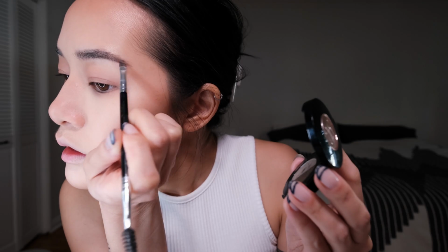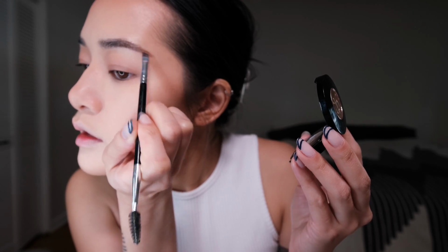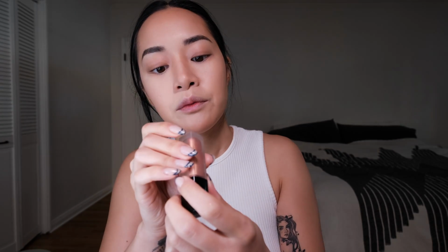Okay, I think my brows are dry now, so I'm gonna go back in and fill in some of the sparse areas. So I'm just using this Anastasia brow duo. I'm going in with the darker color. This is really, really old, it's probably over a decade old. I don't know if I should be using it. I have no idea if they still make it, but I feel like there are a lot of products similar to this on the market.